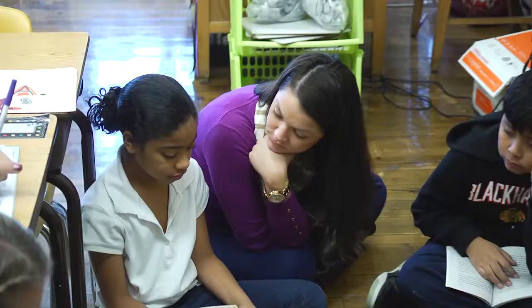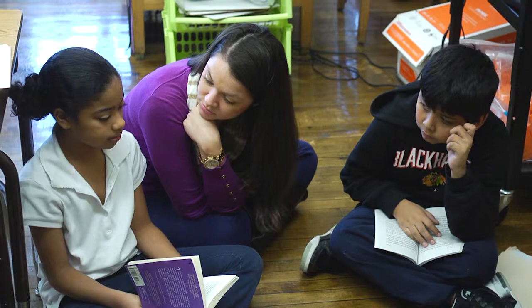So what's Papa trying to do when he's telling her no? Trying to tell her to get in. Why? Because he wants to keep them safe. Keep her safe, right? He's protecting her.